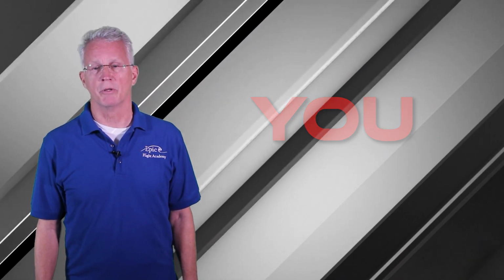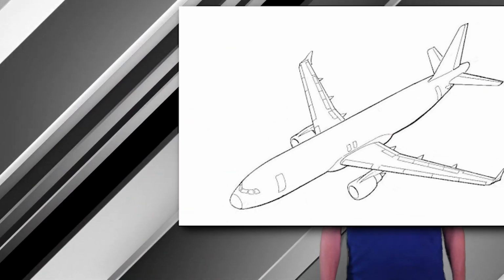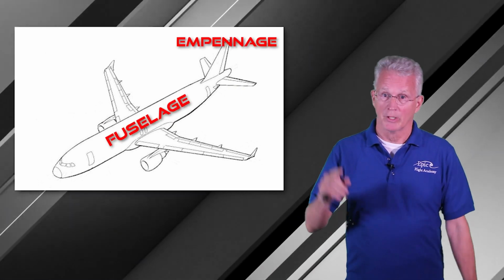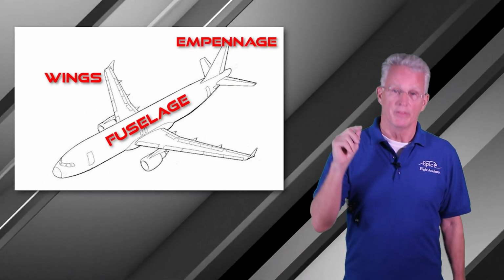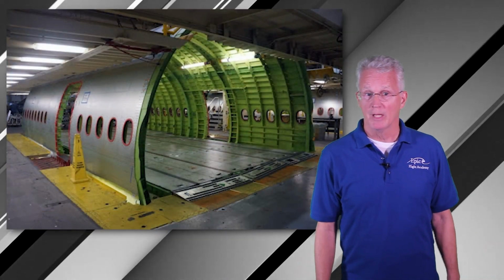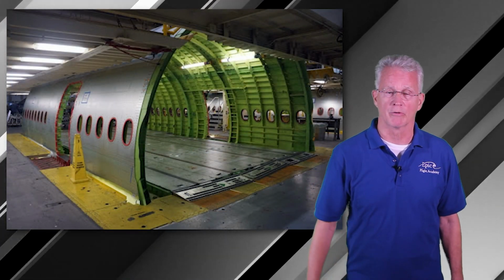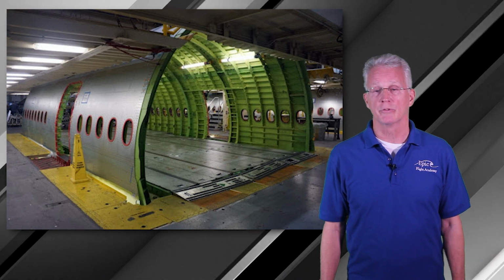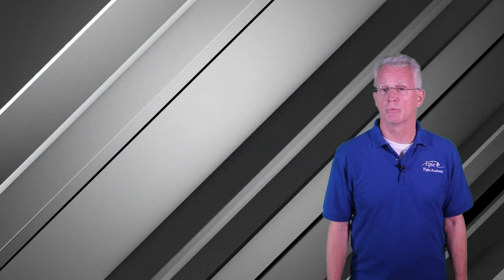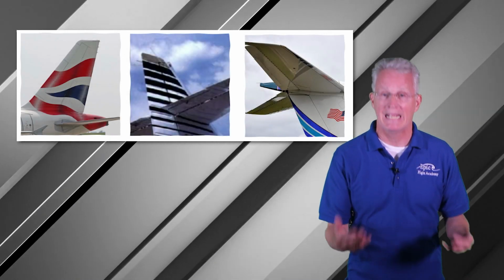Now let's talk about some major aircraft component nomenclature. There are 5 major sections: the fuselage, the empennage, the wings, the landing gear and the power plant. The fuselage is the main body and structure of the aircraft. The size and shape is based upon the purpose of the aircraft and can either be for passengers, cargo, or military purposes.